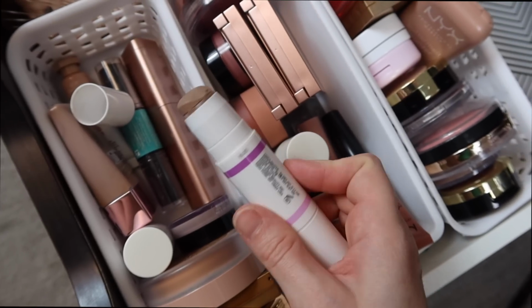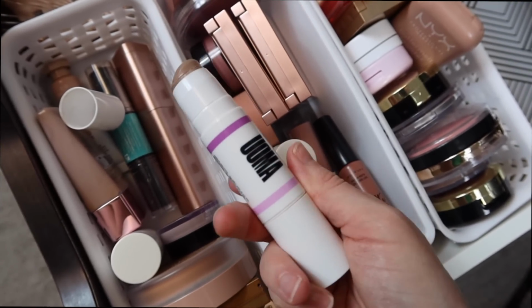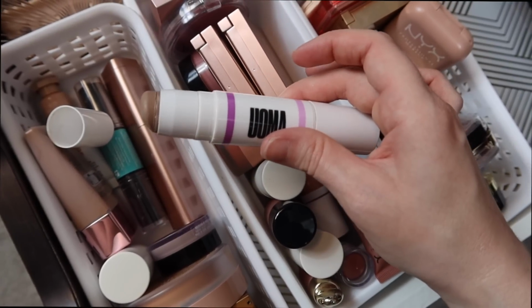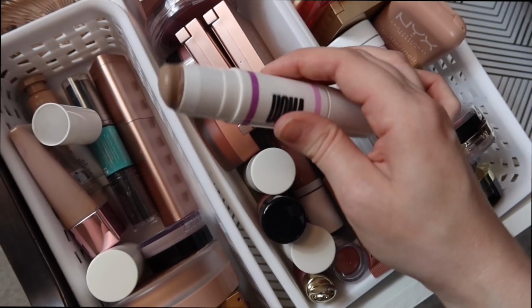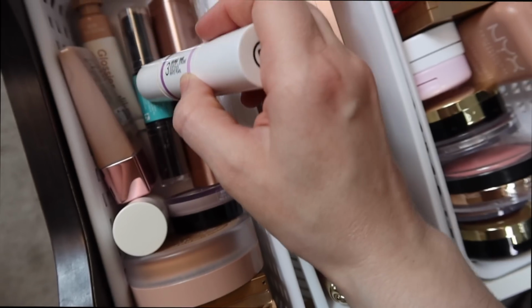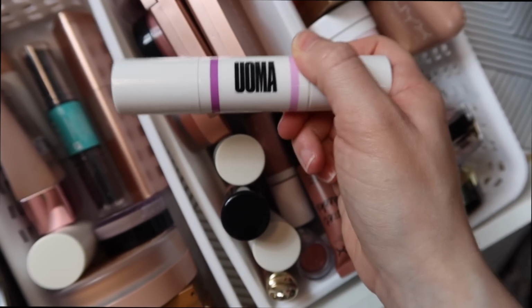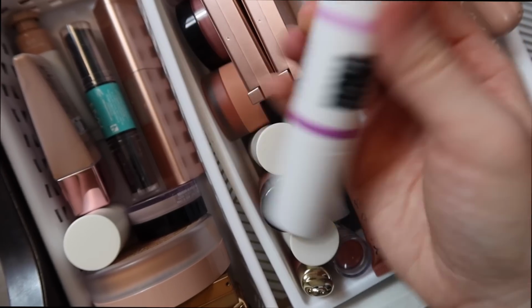There's really not much left of the contour side. This is that Uoma Beauty contour and highlight stick. I think they now sell the contour and highlight individually, which I love. I'm all about that. But I really want to use up that contour side, and I feel like I'm going to probably need to get on that if I want that to happen this year. And I love this contour formula so much.